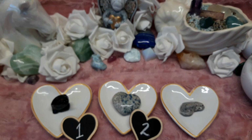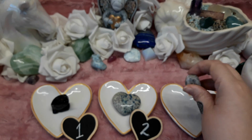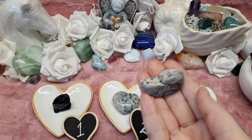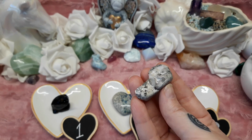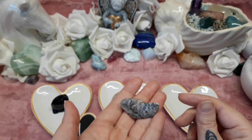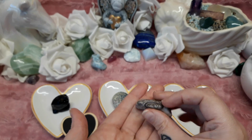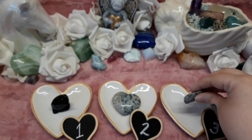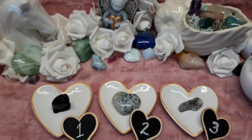And then the third option is this Picasso jasper. I think this stone is very interesting because depending on which side you lay it on, the shape of it changes a lot. So it can look like a lot of different shapes.